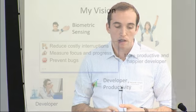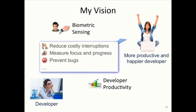And one of the projects that we've done to really bring this together, and where we hope in the future to also use biometric sensors to be even better in terms of the accuracy of the interruptibility algorithm. Now all of this can really revolutionize the field and can really help us to reduce costly interruptions. It can also help us to measure focus and progress that again can be used for self-monitoring. And it can help us to prevent bugs, so not just predict bugs later on, but prevent them at the time when they might be created, and refactor cognitively difficult parts of the code.